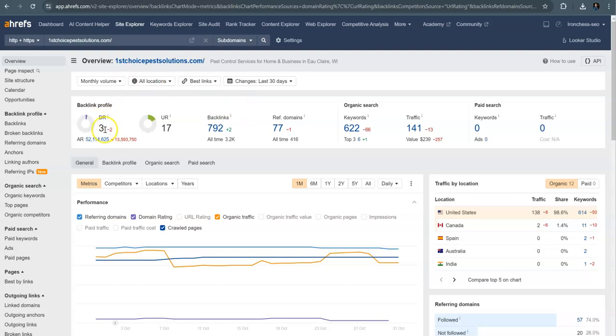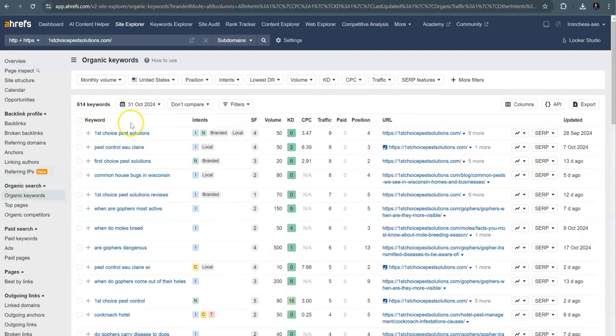It's not 100% correct all the time, but we can see your domain rating is a 3 and your URL rating is a 17. Not a lot of trust flow right there. These should be about the same number to have good trust flow with Google. You've got about 77 referring domains going back to 792 backlinks, getting found for 622 organic keywords, and roughly 141 people traveling to your website every month. Looking at some of these keywords, this one right here is very good. It has a search volume of 50, position 3, so you've got 8 people traveling to your website looking for that local keyword.